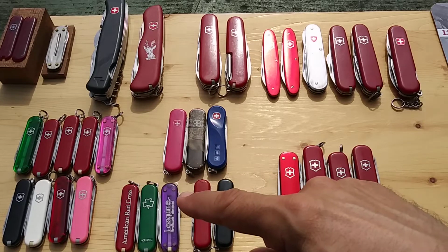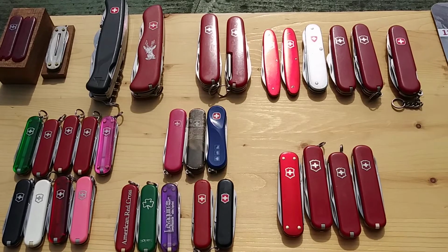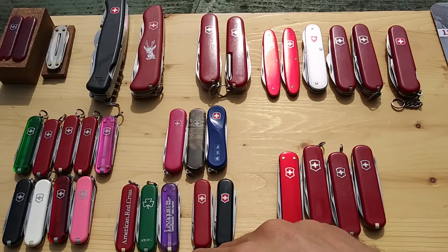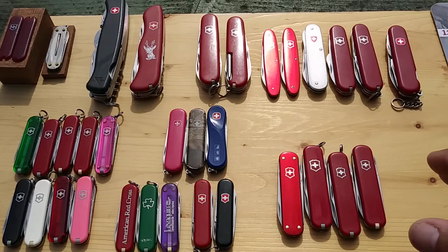Any of you hardcore Swiss Army guys, feel free to correct me in the comments on anything I say here. I am not the most knowledgeable on these. However, there's a page on the internet called SAK Wiki, which is just an awesome Wikipedia of all things Swiss Army knives. So you can really go in and find exactly what model you're looking at. They have all the discontinued models. It really is the encyclopedia of Swiss Army knives.